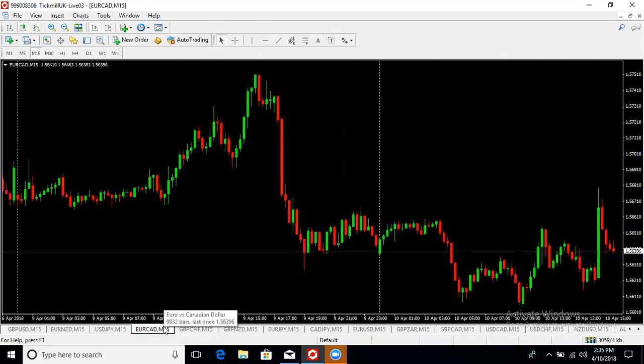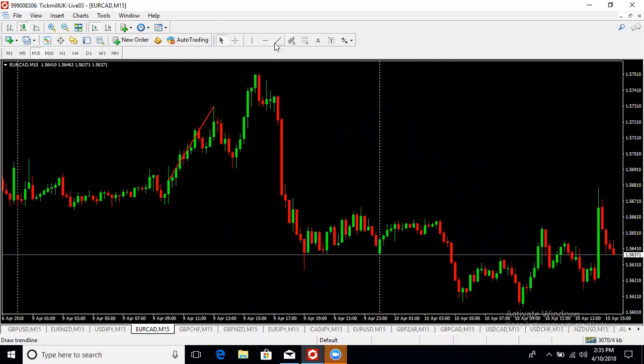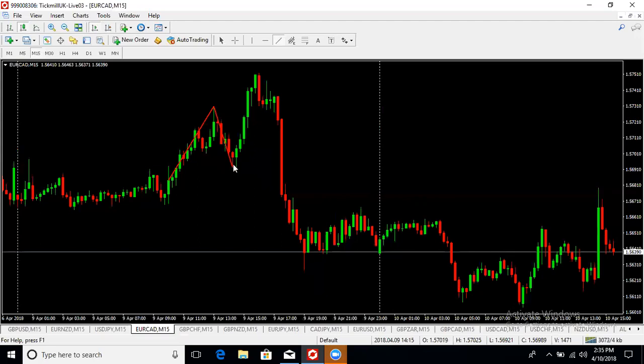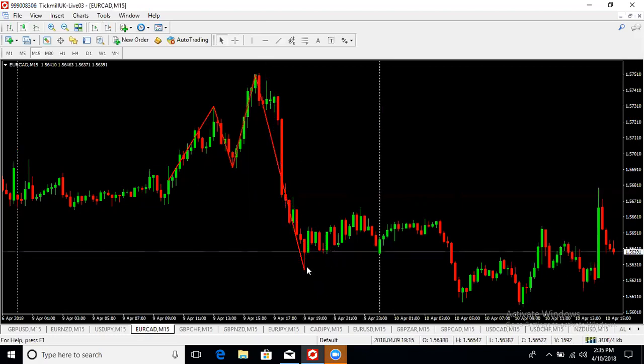And let's look at yesterday again. Look at a very big M setup right over there. Very, very big M setup. And after that, what does the market do? The market moves down all the way to the bottom. Look at that, 113 pips. It is just that simple.